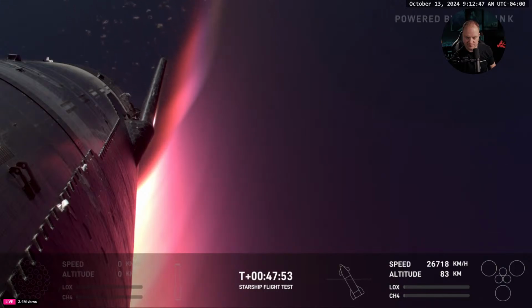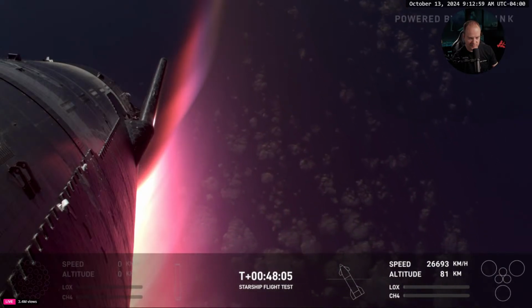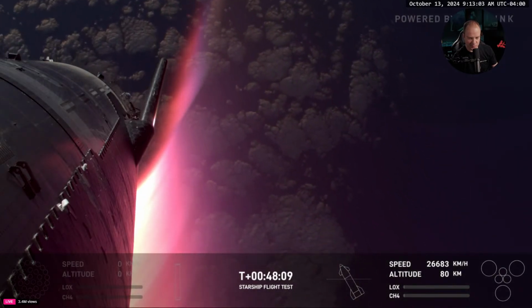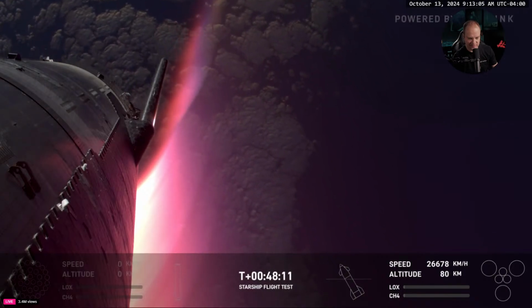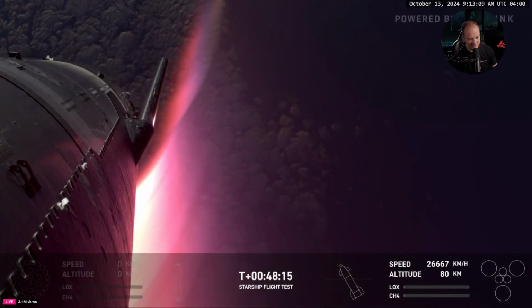And I love these views because it looks so calm. Everything is relative, right? Relative to this camera on the ship, it looks so calm and smooth, but the vehicle is traveling extremely fast. You can see the speed on the bottom right-hand corner of your screen. And speed's coming down now. We can see the atmosphere starting to do its work. Speed is coming down. Not slowing down much yet, but it is slowing down.